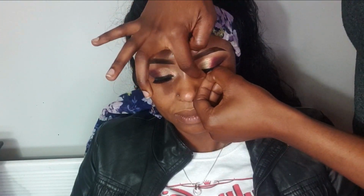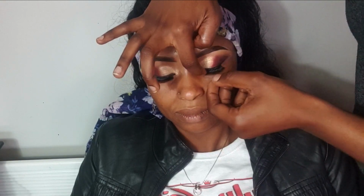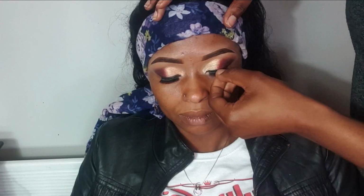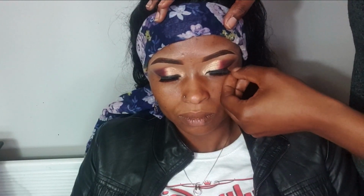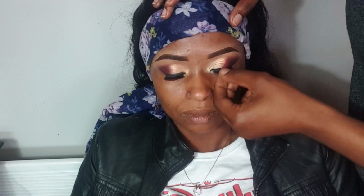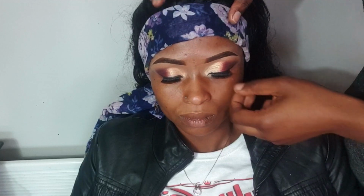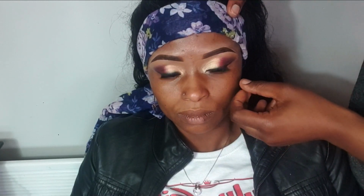So I wanted to do something completely different this time around, and I just kind of love how the eyes turned out. Let me know what you think about this eye combo. Let me know what you think about the colors. Do you think I would have gone bright? Do you think I would have used glitter? I used glitter on her last time. I didn't want to use glitter on her this time around. I wanted to go completely matte, but she kind of didn't like what I had in mind. So we ended up doing this. Let me know what you think.